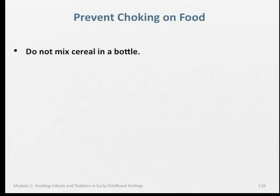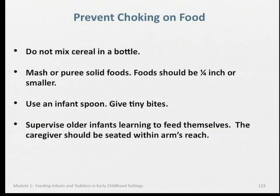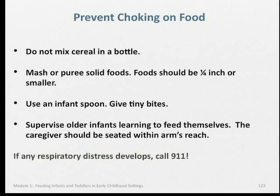In order to prevent choking on foods, do not mix cereal in a bottle. Mix cereal with human milk or formula in a dish and serve with a spoon. Mash or puree solid foods. Foods for infants should be 1/4 inch or smaller in size. Use an infant spoon and give tiny bites. Supervise older infants learning to feed themselves at all times. The caregiver should be seated within arm's reach. If there is any respiratory distress, be sure to call 911.